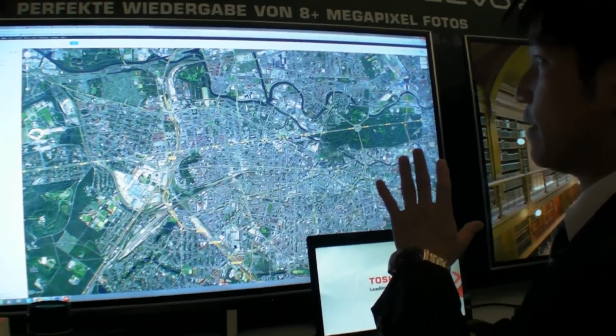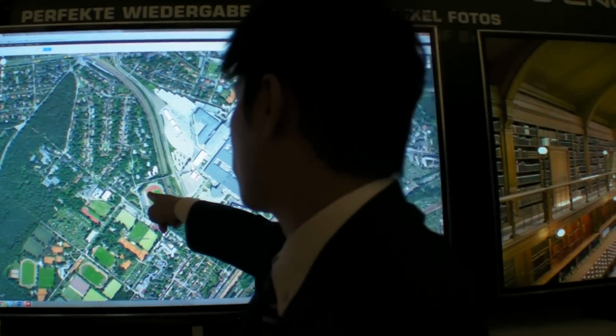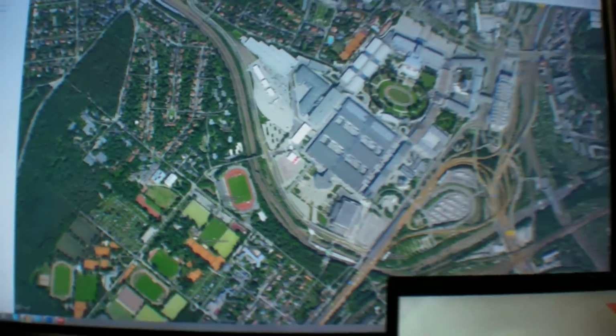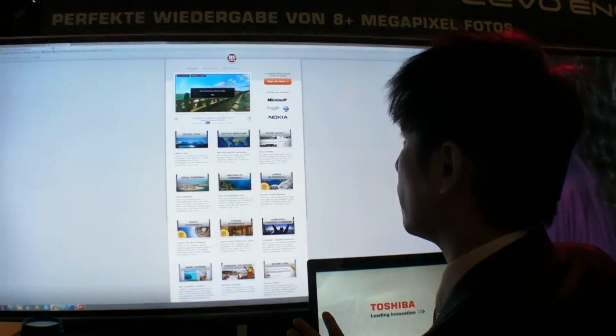This is a very easy thing, Google Maps. Of course, you can just use this one. You can see the very precise line over here and there. Very precise image you can see. And there are so many other contents, like Chrome 4K.